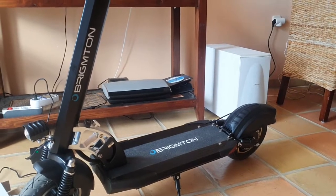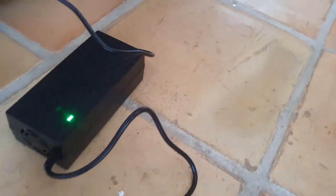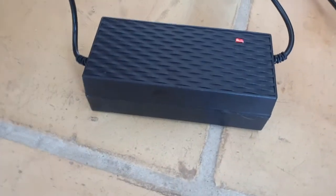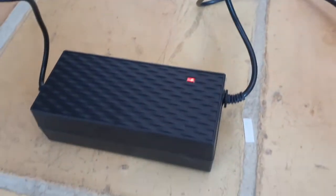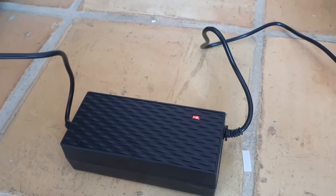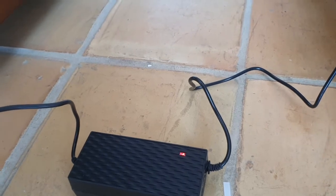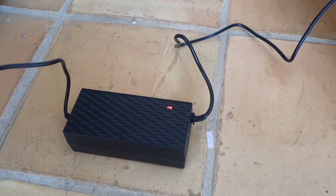The other thing I haven't mentioned, the charger. The first time I experienced this on a scooter, the charger has a little fan. Which is a good thing, because I suppose it can charge faster, because it's being cooled. But if you listen to it, it sounds like a hairdryer. So you need to think about this also. When you charge your scooter, it's going to make some noise. And if you charge it in your bedroom at night, that's a no-no.